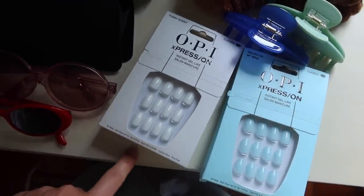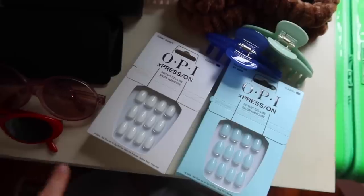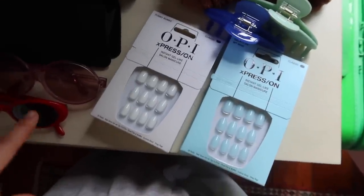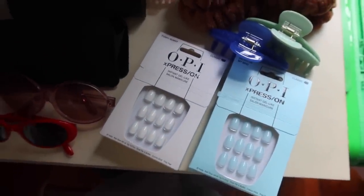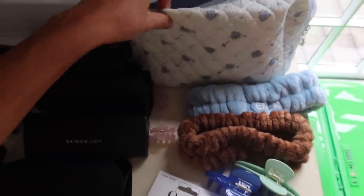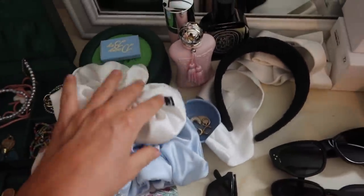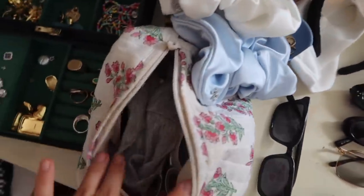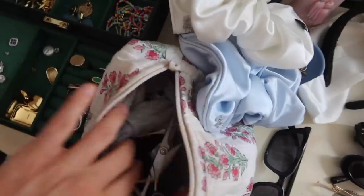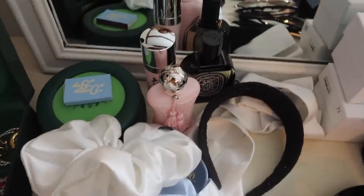I'm going to get a French manicure one because this blue I would only wear for literally a day. But I actually did a brand deal with OPI press-ons last summer and they were these, and I've literally loved them ever since. Some hair clips, my Dairy Boy makeup pouch. And then I got these really pretty scrunchies, some bow stuff. This is headbands and some ribbon to wear in my hair. This is the jewelry that I'm bringing. And then the perfumes that I'm bringing.